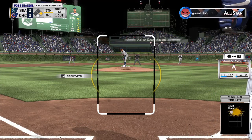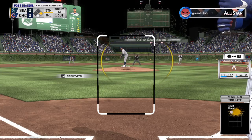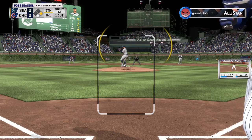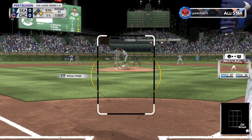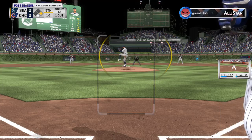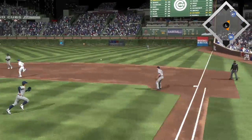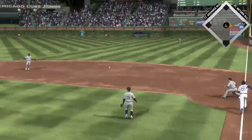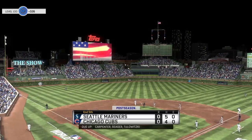A little tardy there. No balls and a strike. Here's the 0-1 pitch. And the changeup is way low that time. No runs, 4 hits. No errors so far for the Cubbies. To first, there is Seager. To Iglesias for 1. Relay to first in time, and just like that, this side is retired.